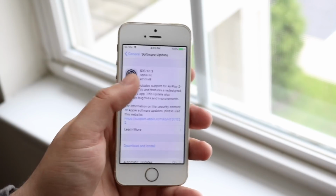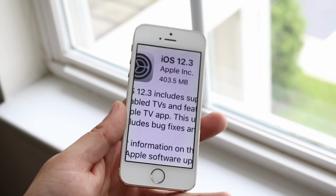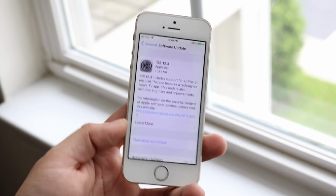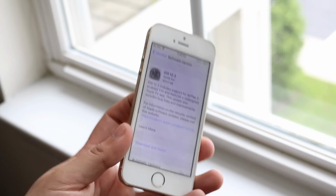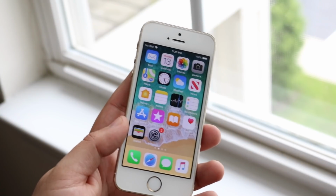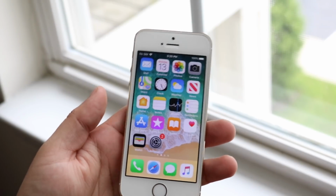So this update size on my iPhone 5S came out to about 403 megabytes. So expect to have that same size saved up on your phone before you go and update. Have at least like 500 megs saved up on your storage before you go. So that's one important thing right there. Now, the specific features that were added weren't necessarily the craziest things ever. They might be to you, but for me, they weren't.